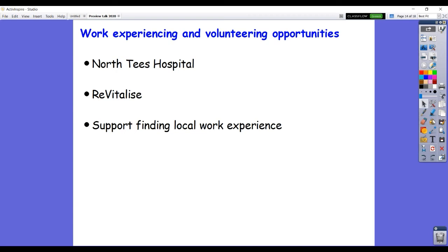So again, North Tees Hospital is going to be working with us to help provide you with work experience opportunities. Obviously, I need to find out more details of that given the coronavirus epidemic. But Revitalise is an organisation we work with, and you can go and work with adults with disabilities on holiday for a week. And we do that every year. We've been doing it the last 14 or 15 years. I've done it myself a couple of times. It was really exciting. I really enjoyed it. I was tired, but it was brilliant.